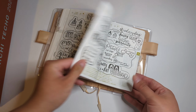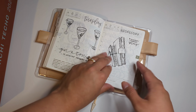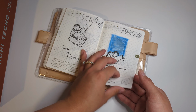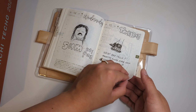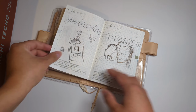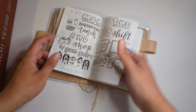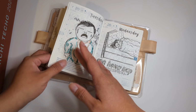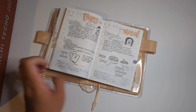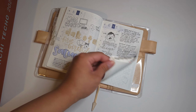So I just use it for doodling, and then I tried to do more of a drawing with fountain pens. Didn't really like it too much. I think I just need to practice more. So that's this, and then I think eventually I go back to the Tombow, and that's pretty much just what I've been doing up until now. Yeah, and then I started writing a little bit more in here. So that's pretty much what I'm using this for.